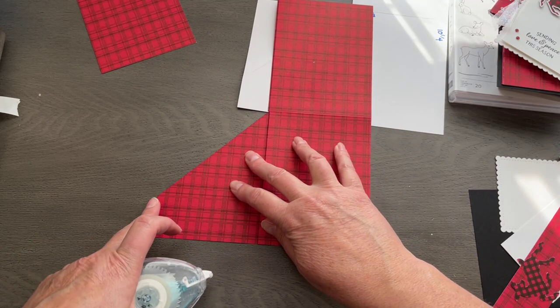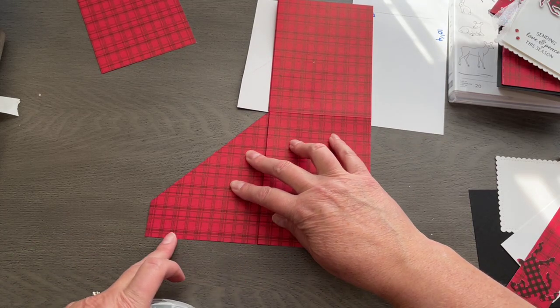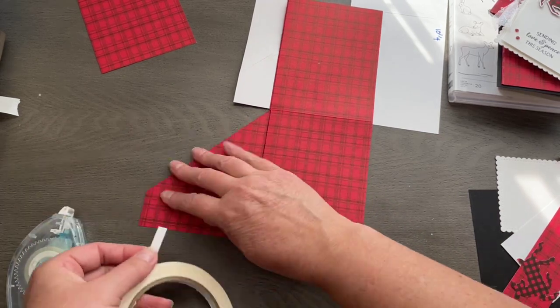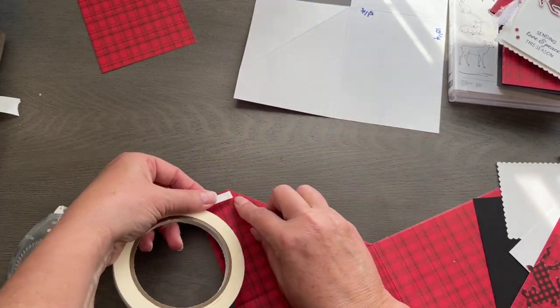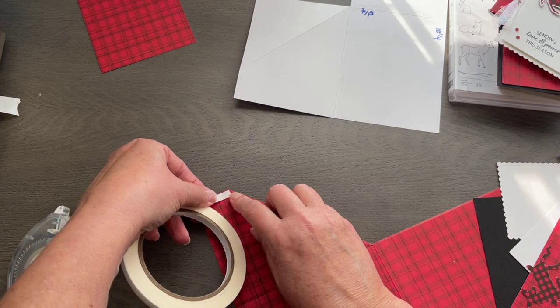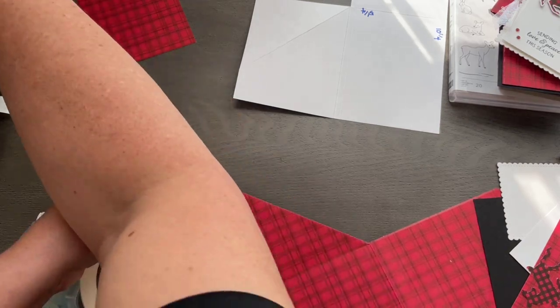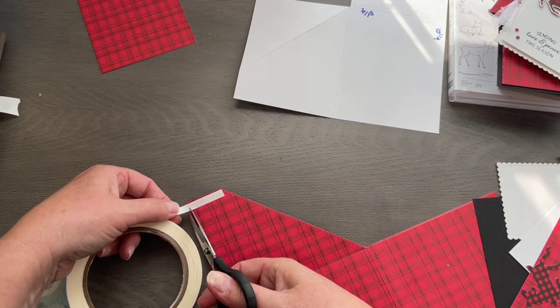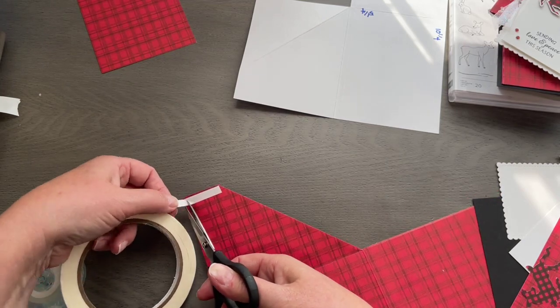So we only want some adhesive right here and right down here. And you know what? I'm gonna use tear and tape because I don't want it to pop open. And if I had money or a gift card in there, it might fall out and we don't want that. So I am gonna use some tear and tape. Tombow multi-purpose glue would work.